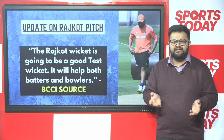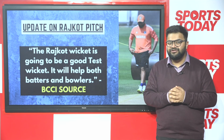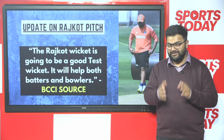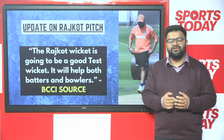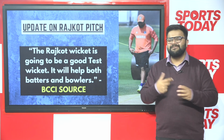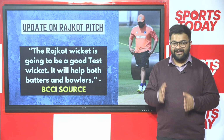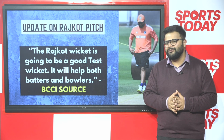And that really is a lot of what people are asking for. They're saying that it's better you have sporting pitches that offer up enough opportunities for both batters and bowlers. So if you're someone who believes in test match pitches being like that, well, good news for you. And in case you think that this is just something that is being said for the sake of being said, let's point out that that has in fact been the case in the first two tests. And we have another interesting little tidbit on what it is that we can expect.